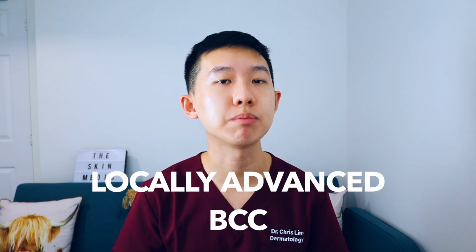Lastly, there's a new medication called vismodegib. This is a type of medication that has recently become available in the UK for treating very complex BCCs, such as locally advanced BCCs that have spread to surrounding areas of the body.